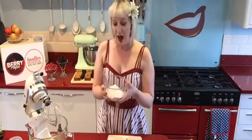Okay, so we've now got our muscovado sugar and eggs beaten together, nice and light. I'm happy with that. I've got 200 grams of plain flour here.